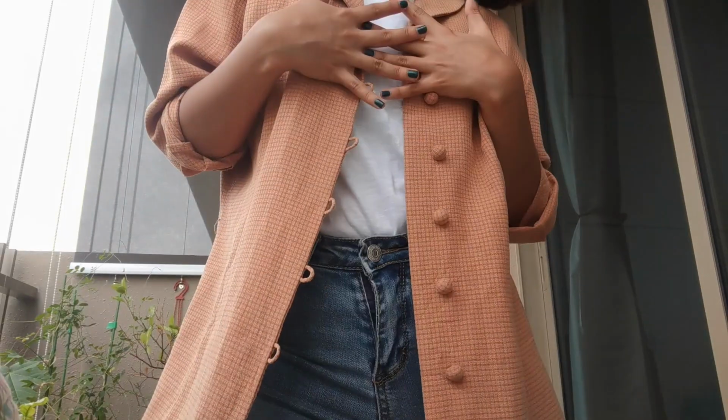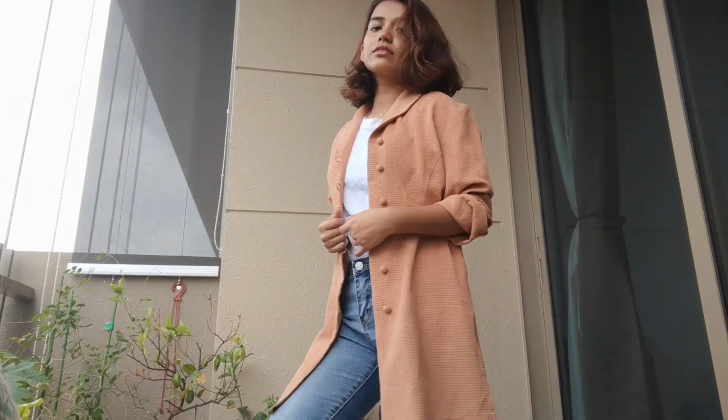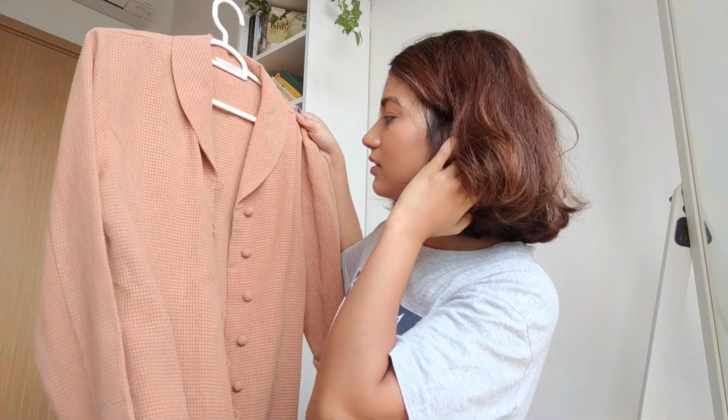Now we're moving on to the jackets. I have 4 jackets. So this is the first one. My favorite part is definitely the buttons and all these little details like the buttons, the pattern, and the slits on the side. They're all kind of in fashion, so it's actually quite a trendy jacket that I found.